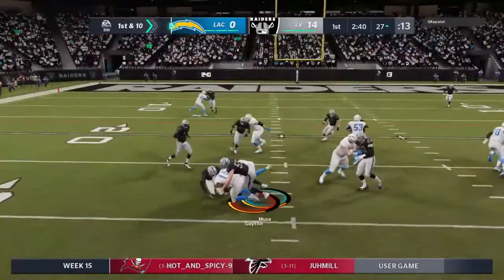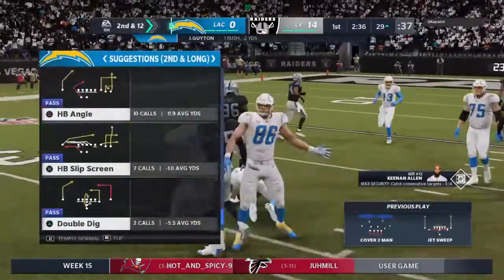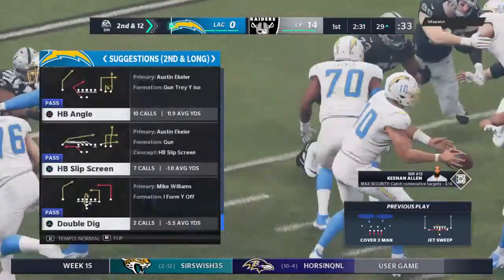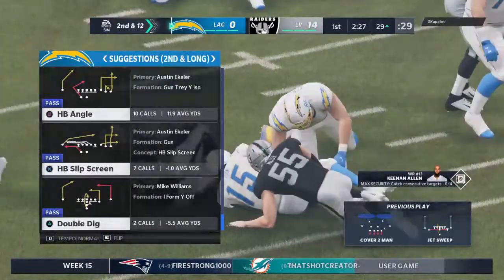Well, they'll run it here on the jet sweep. And he went nowhere. He'll lose yardage back to the 29. 2 yards the loss, 2nd and 12. That's the danger, Charles, of running plays like this for your wide receiver. They can hit big or they can be duds.